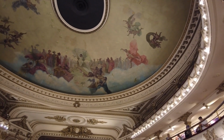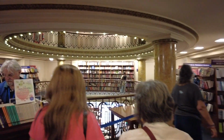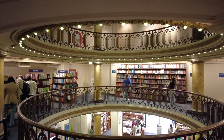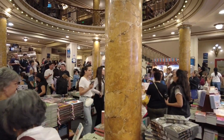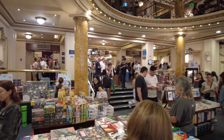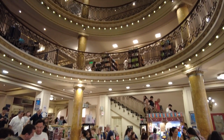Can't remember the guy's name, but somebody from, I believe, National Geographic labeled it as the most beautiful. I guess he did an article, I think, but it really was a beautiful bookstore. When you walk in, you just don't expect to see all this. It's one of the places that is popular to visit.